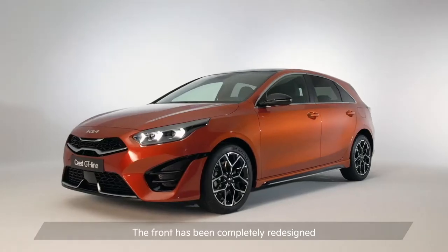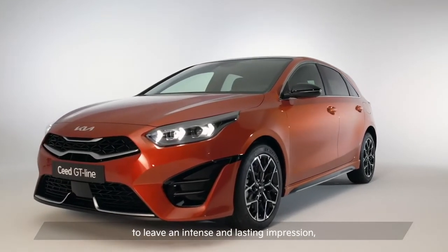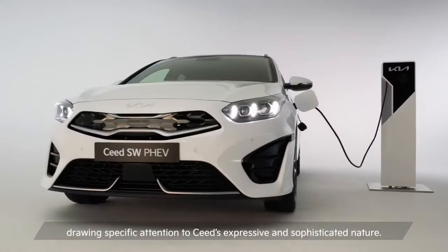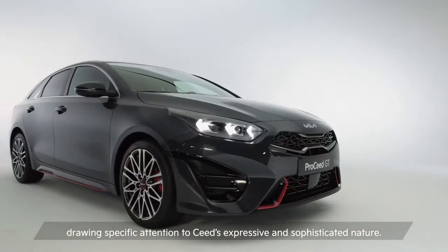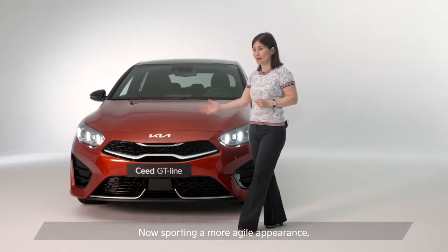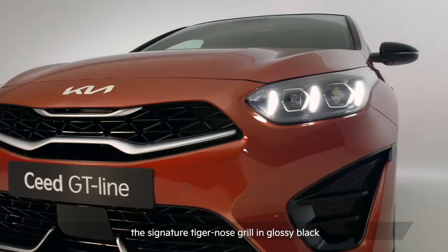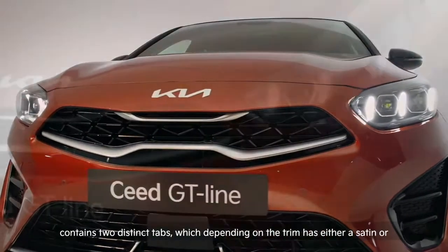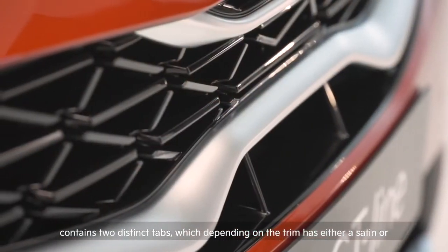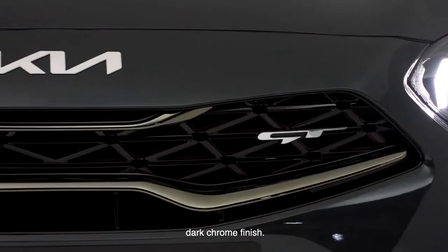The front has been completely redesigned to leave an intense and lasting impression, drawing specific attention to Ceed's expressive and sophisticated nature. Now sporting a more agile appearance, the signature tiger nose grille in glossy black contains two distinct tabs which, depending on the trim, has either a satin or dark chrome finish.